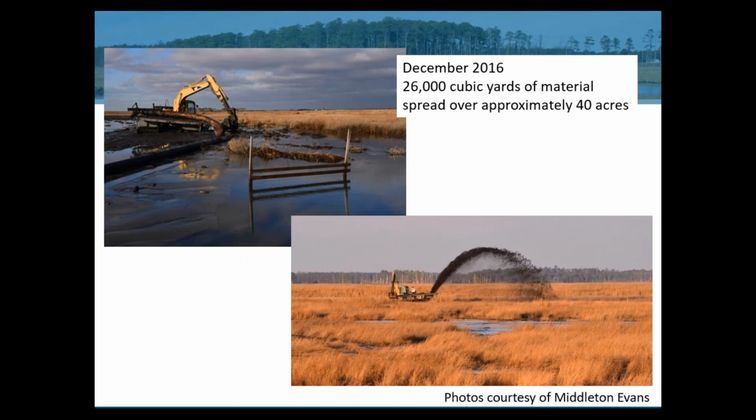So pumping started in mid-November and ran almost every day until mid-December. We pumped about 26,000 cubic yards of material and spread that out over about 40 acres. In the upper left-hand photograph, you can see the tracked excavator moving the pipe around, and you can see these two horizontal pieces of wood. Essentially, that's how we set our benchmarks to know when we hit our target elevations.